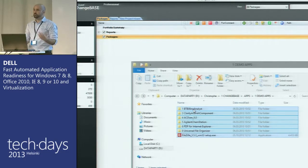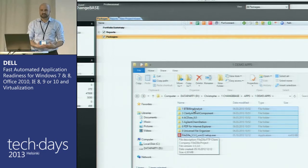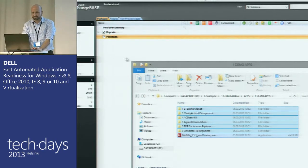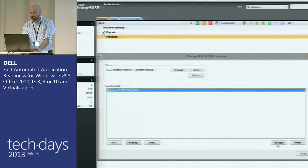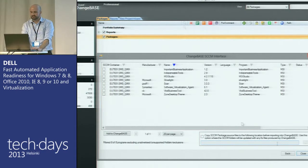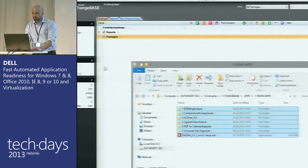There are different ways to import applications. The easiest and most convenient one is if you have Microsoft SCCM, we can import them directly. So I can connect through SCCM, browse and look up packages that are already on SCCM. Then I can look at those applications and decide to add them to Changebase. So if you have SCCM, it's a very straightforward import process. The import process is still fairly simple in all other cases. This is what I'm going to do now. I'm just going to take those apps and drag them onto the Changebase interface.